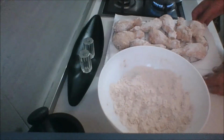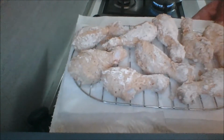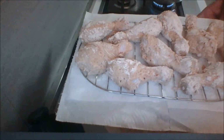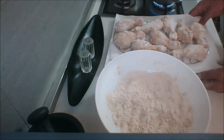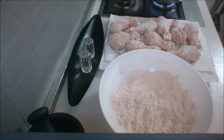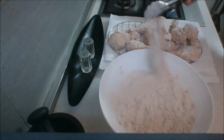Alright guys, back real quick just to show you 15 minutes later. The chicken looks kind of pale and white, and that's because the flour has stuck to the chicken, and that's exactly what we want. So, at this point in time, I'm just going to show you a couple. I'm going to go ahead and do the same thing.